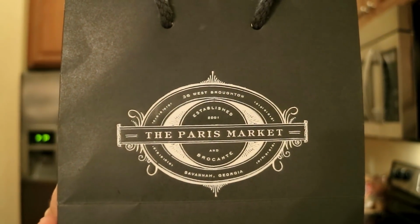Oh, and I forgot to show you guys this. When our friends were here, we went downtown, and I got 2 things at Paris Market. Look at how cute this bag is. If you're ever in Savannah, you have to stop at the Paris Market. They have like the coolest stuff in there. So, oh, it smells so good. I got this.